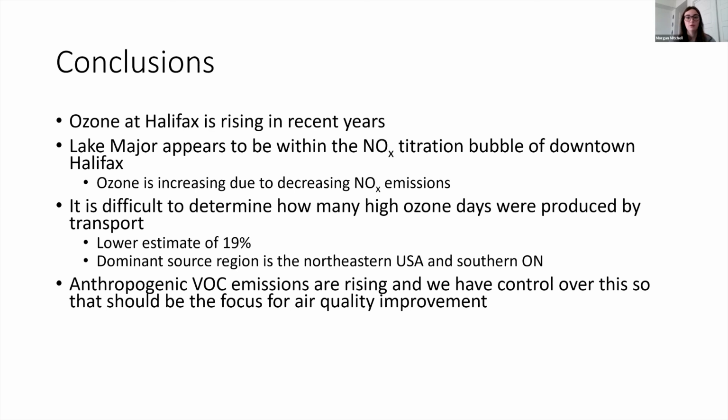And while that's all interesting, our own anthropogenic VOC emissions are rising, and we do have the ability to regulate that or have some control over that. So I think that should be the focus for Nova Scotia going forward for air quality improvement.